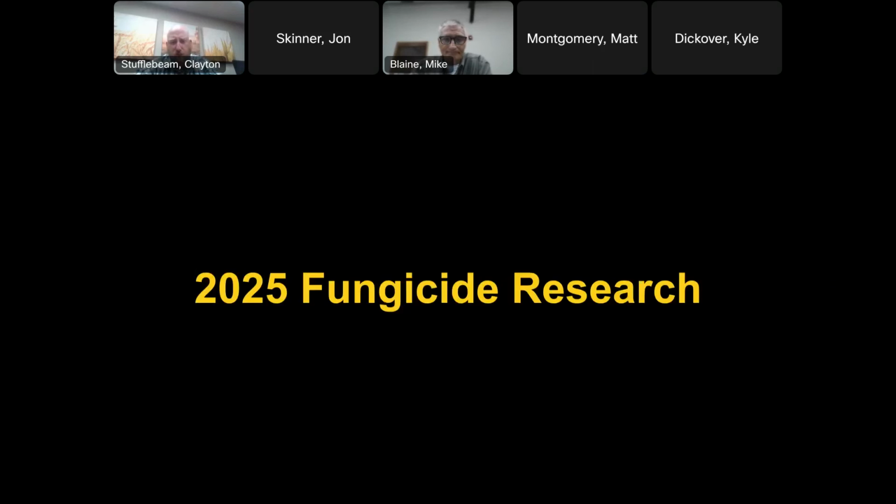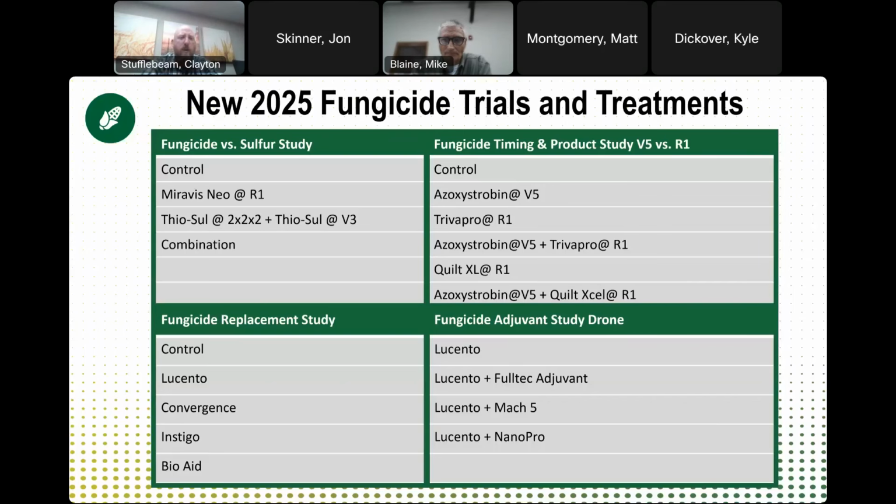Moving into 2025 research. So every year we're coming up with new trials and then kind of pushing that needle every single growing season. New trials for 2025 is a fungicide versus sulfur study, seeing if we can increase that plant health enough to help fight off disease without utilizing a fungicide. The control or the treatments for that trial would be there in the gray boxes. So my control, untreated, Miravis Neo at R1 in corn, Thiosol 2x2x2, and again at V3, then a combination of the sulfur treatment and the Miravis Neo at R1. At the end of the day, we're trying to see which is the most profitable.